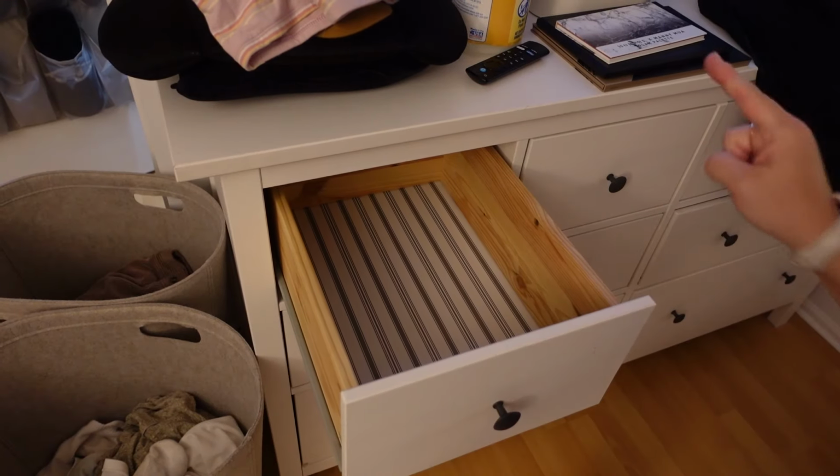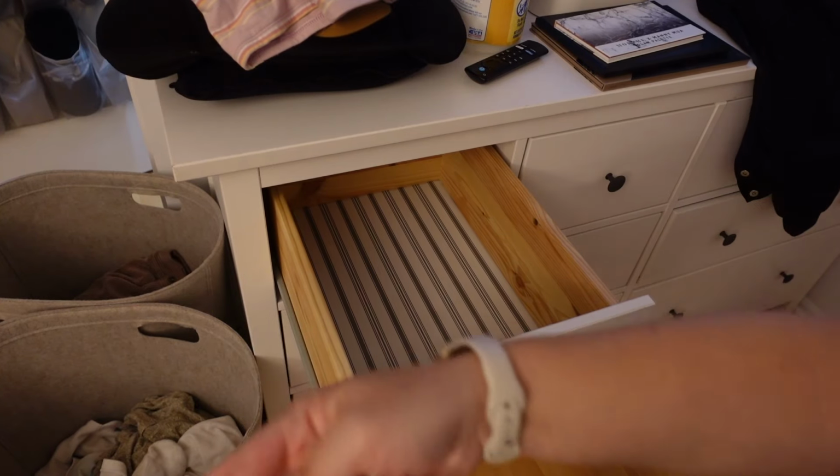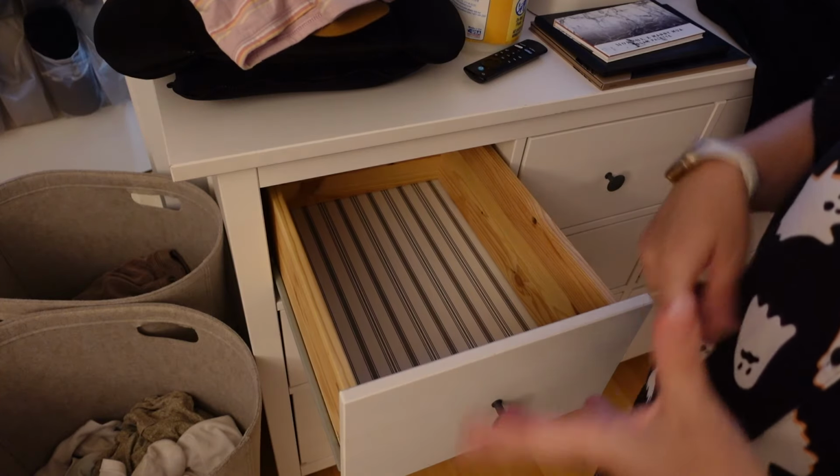So I think I'm going to switch over and use this drawer as my little drawer like I had over there. And I'll put my hairbrush in here, my deodorant, lotion, and my bag of makeup that I use, like my everyday bag.